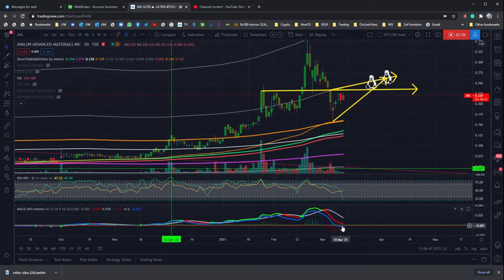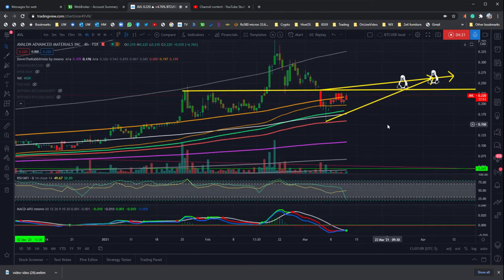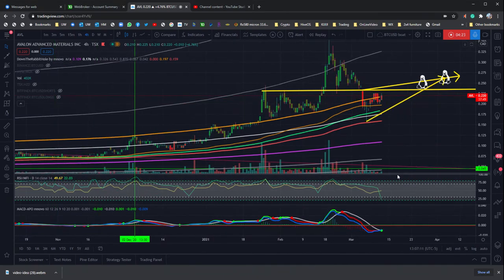It's possible. I just don't like that the APO is below the zero cross. The MACD is above. So kind of indecisive, maybe a little sideways and then a push to the upside. But I'm favoring the bounce and the move to the upside at this point. Let's go half day. Excuse me. Okay, so we've got a cross to the upside.